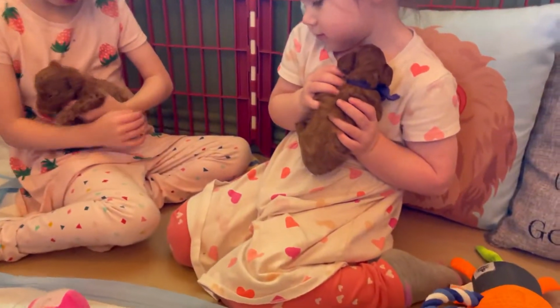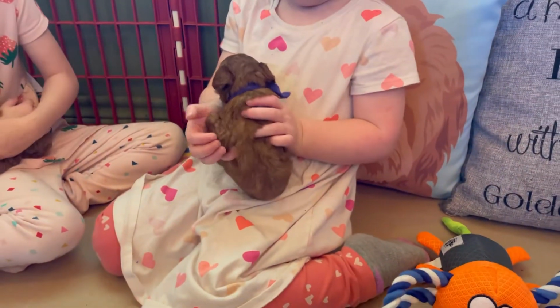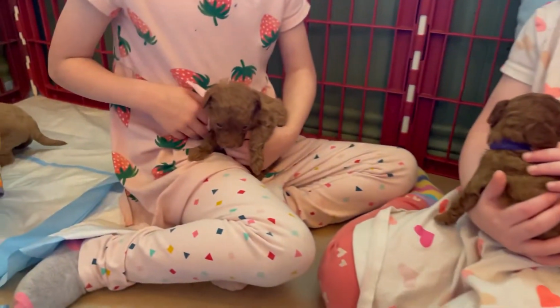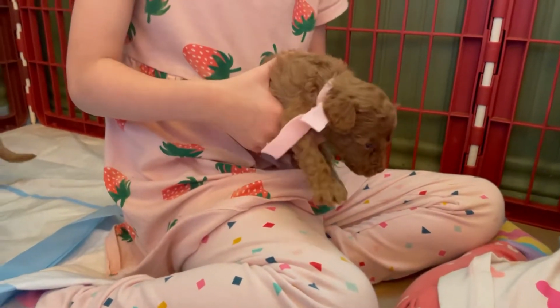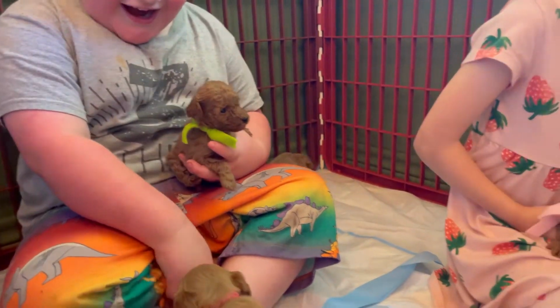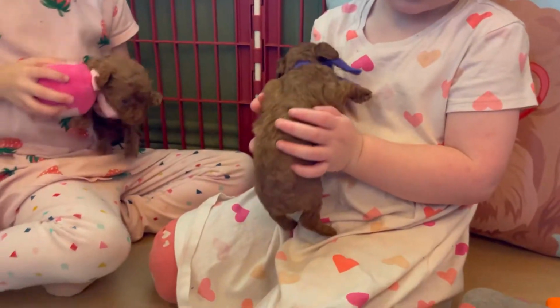This is Sarah holding her favorite. Who is that? Purple. Ava, who do you have? Light pink. And Nathan, who do you have? Green. And those are our little pockets. Look how tiny these are.